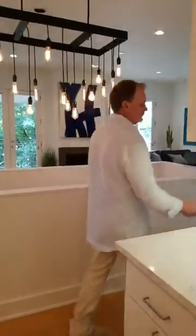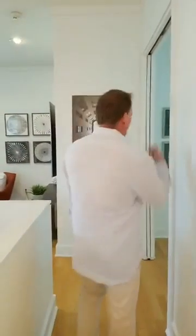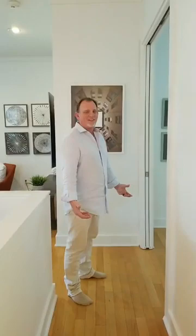They do have Ring. And the internet thermostat thing, Nest. There you go, Nest. Yeah, that thermostat thing. Do I look like an internet geek guru?